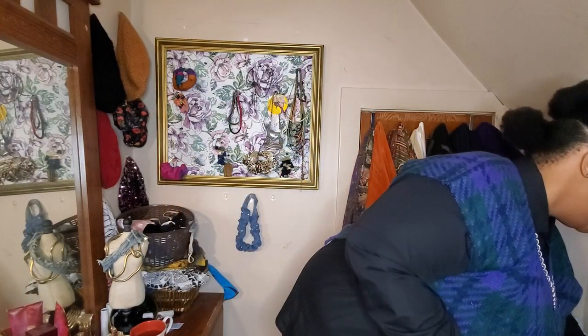Oh, for the satin shorts, 5 out of 5. I haven't worn them yet. I don't know how they're going to act when I'm out in public. But for the pure aesthetics of them alone, 5 out of 5.